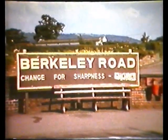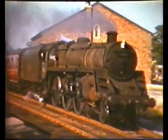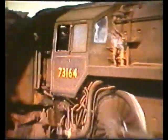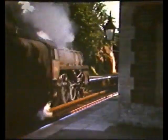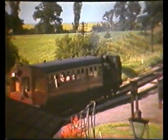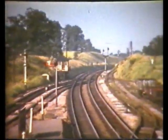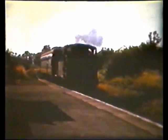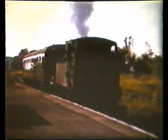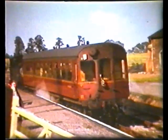The Bristol and Gloucester went over to standard gauge in 1854, although the broad gauge was left in situ until 1872. 22 miles from Bristol was Berkeley Road. 73164 pauses on a stopping train, making connection with the push-pull service to Sharpness in 1964. This service was about to close, having once been on the line to Lydney over the Severn Bridge. The bridge was struck by a barge in October 1960, closing the line beyond Sharpness.